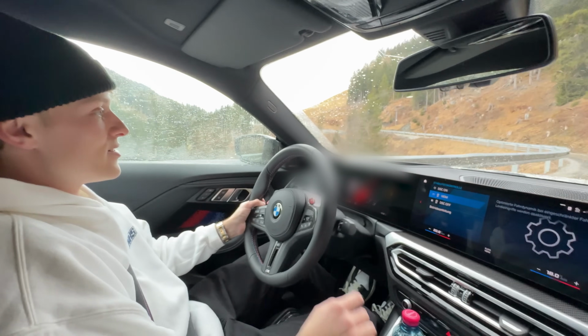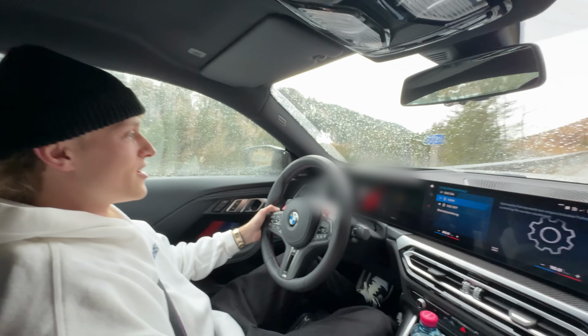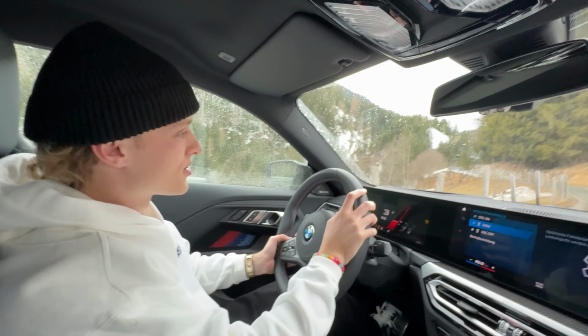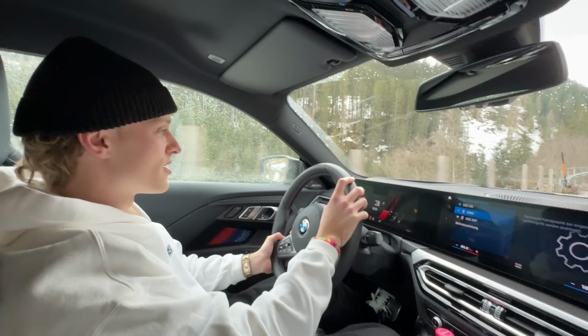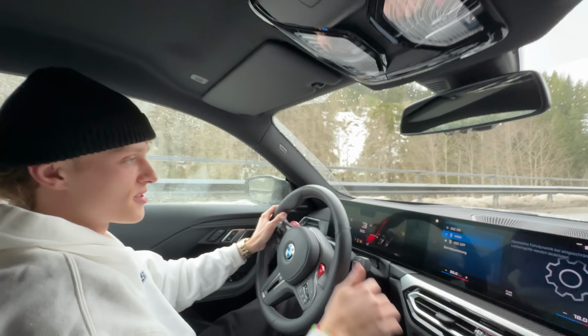So the G80 is a bit more for beginners, I would say, which is a bit weird to say, but I think if you would put the ceramic brakes of the G80 on this car, it would be so fast on the racetrack. With the automatic gearbox and stuff, I think this would be a beast.